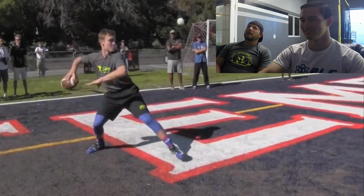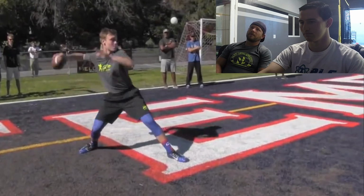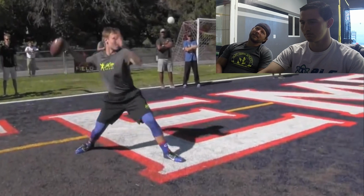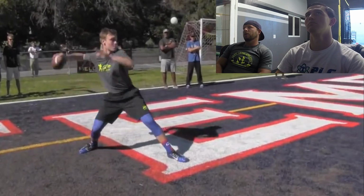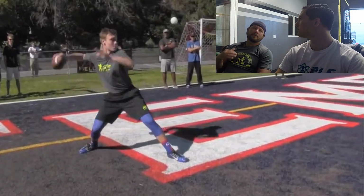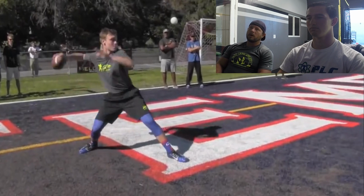Tate's not the tallest quarterback in the game, and he really understands how to use ground force. That's the first thing I noticed. He has a lot of weight distributed from his back, getting off the ground and pushing forward, which is really important. The problem with a long strider is you sink in height. Being on the shorter end of things, height is everything. You want to use every centimeter of height that you have.